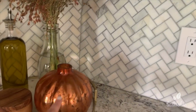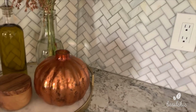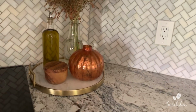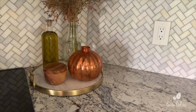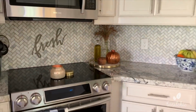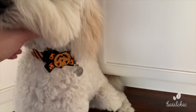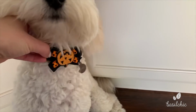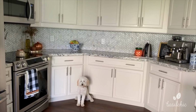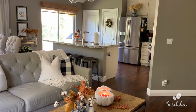But I have this little glass pumpkin right there that brings in some of the sparkle that I have throughout my home, and I have a luminaire candle in there too that cuts on. So that's what I have in the kitchen. And Rosie, do you want to show them all your fall color? Ta-da! This is Rosie's fall color. I think that the story ends perfectly in this kitchen. That's the conclusion of the story of my home this year.